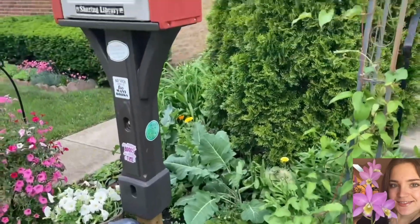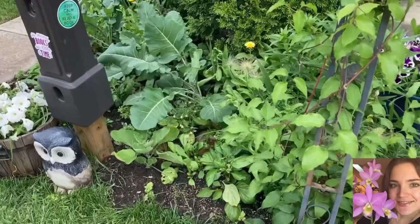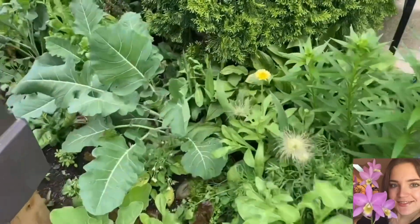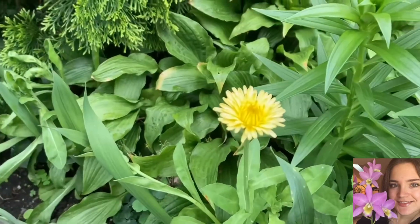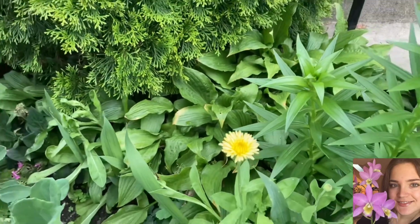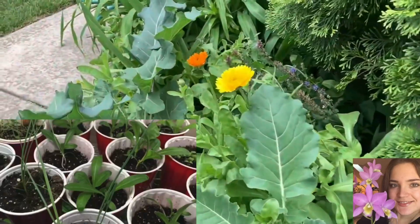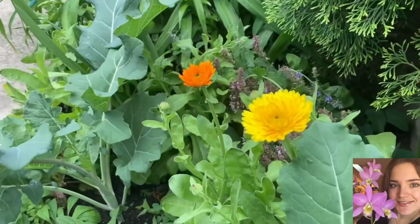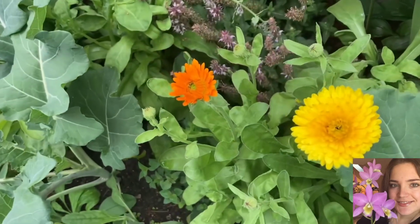On the other side of my front arc, by my sharing library, I have some calendula starting to bloom. And I love calendula so much because it's a great companion plant and a great medicinal plant as well. I started this one from seed in February and I'm so happy it's blooming already.